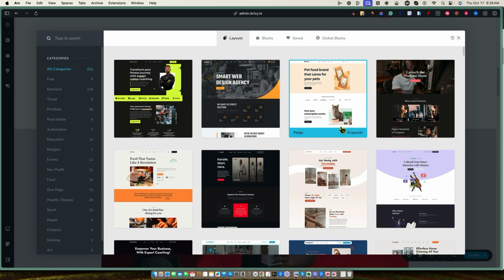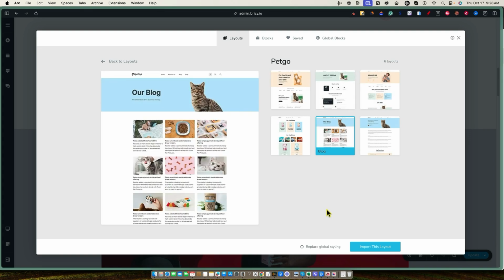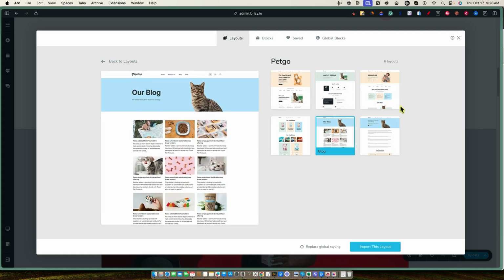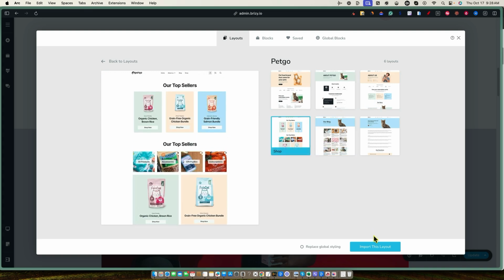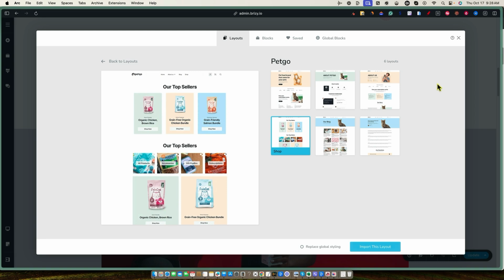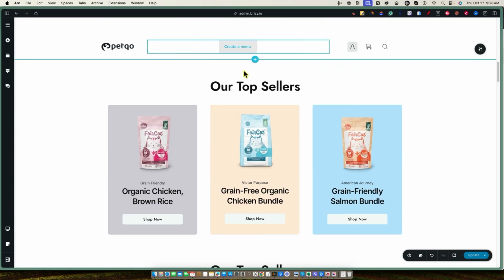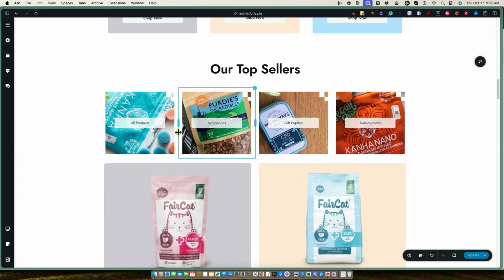Let's go and just check one out. So if I wanted to go with this, that has 6 layouts right here. So we'll click on that. And it's going to be 6 layouts that have to do with kind of this theme, I believe. And so we could go over here and just look at the different layouts here. And we could change that, import this layout. So let's just import this layout, just see what happens. All right, so that's going to import a layout for that particular section.